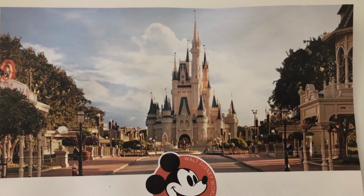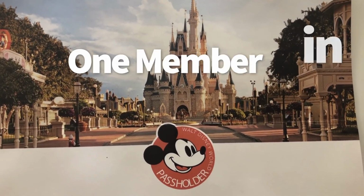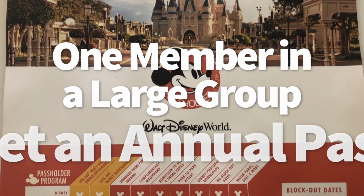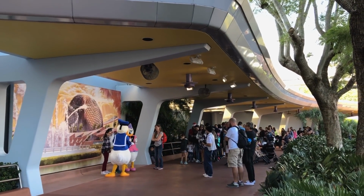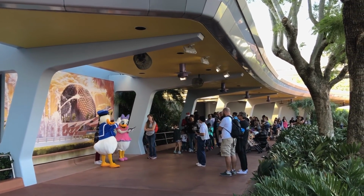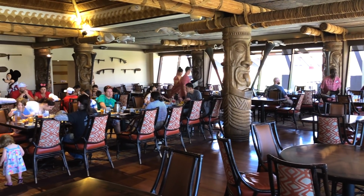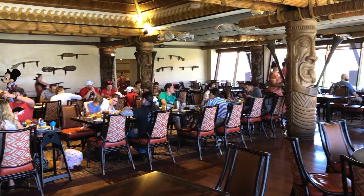Next money-saving tip that really works, having one member in a large group get an annual pass to score discounts for the whole group. This is a tip I love that many people don't know about. So if you're traveling with a large group and will be purchasing meals together, it may save you some cash to have one person in your group get an annual pass.